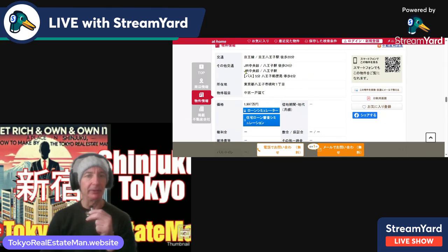This is a bare bones house, and as I mentioned, this is the Keio line, and it's 20 minutes from Keio Hachioji Station. Okay, so quite a distance. And I don't think you'd always be using the train if you had a K truck here. And I just brought a K truck here into Vancouver.